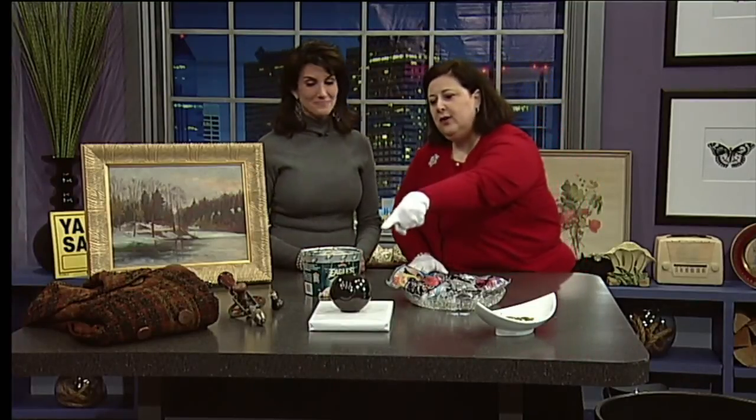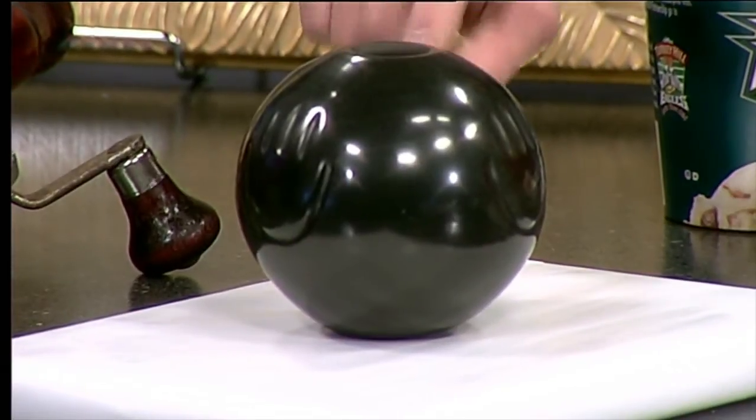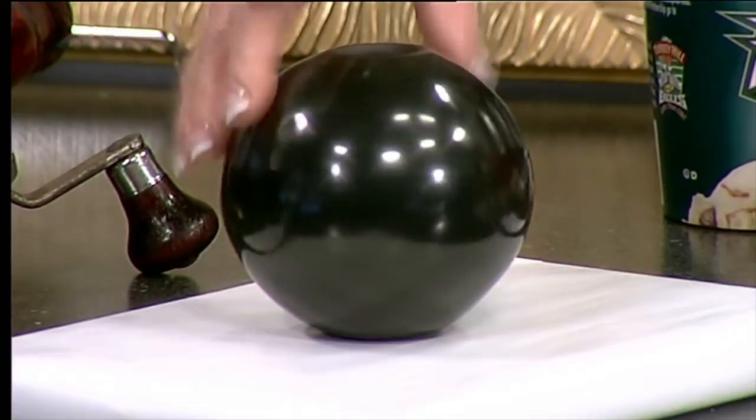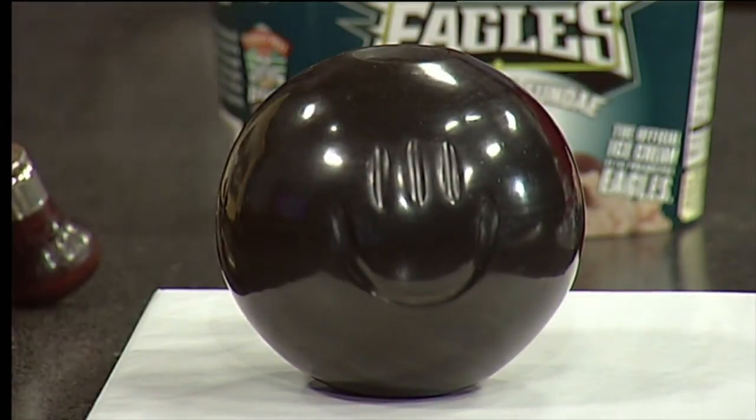Okay, dumpster or no dumpster? What is that? That's a great question. It's metal? It's ceramic. I don't know. A great question. That is actually a bear paw. And that is a Native American Tafoya pot from the southwestern United States.